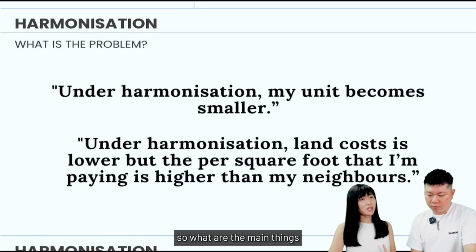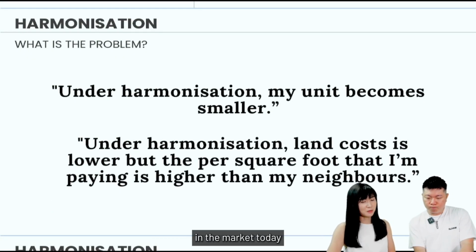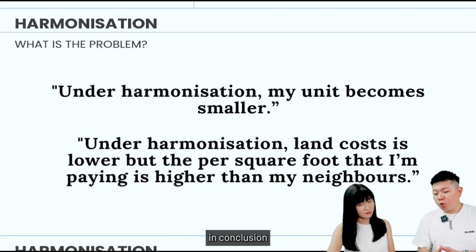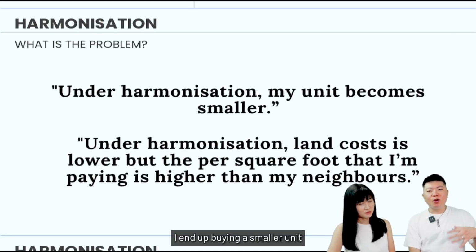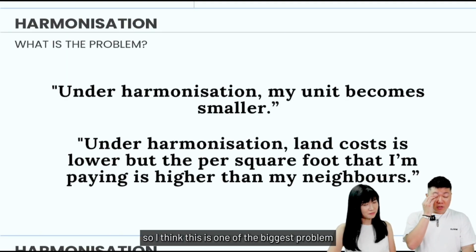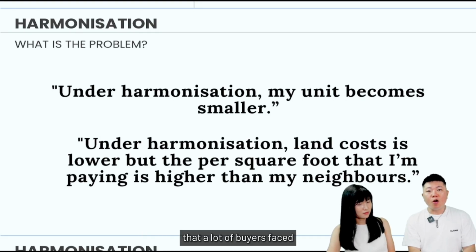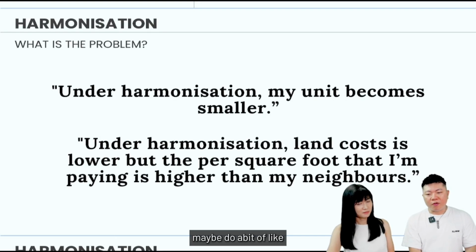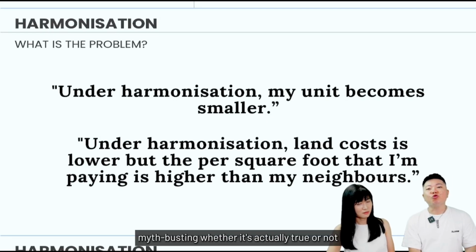So what are the main things that we've been hearing from buyers in the market today? I think one of the common problems I see on the ground is that, in conclusion, I end up buying a smaller unit, but my PSF is higher. Yeah, because on paper, the size is smaller for almost the same kind of size. Correct. So I think this is one of the biggest problems that a lot of buyers face, and this is where we want to come together and do a bit of myth busting, whether it's true or not true. So moving forward.